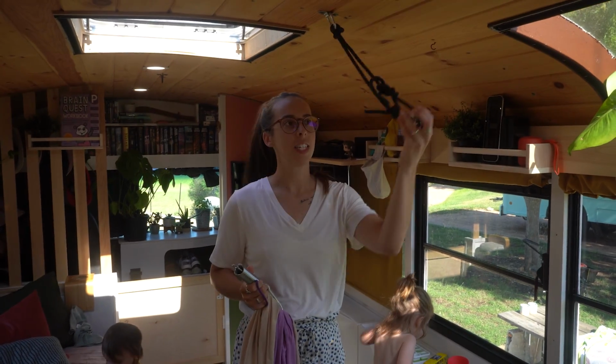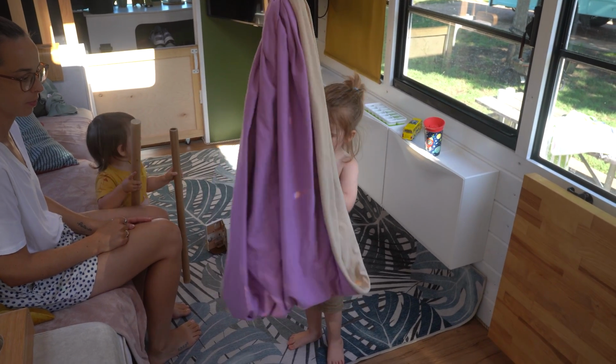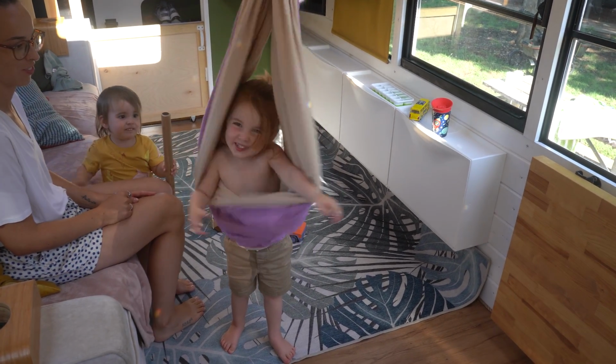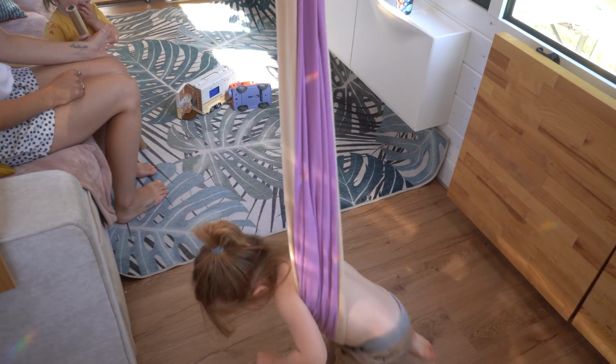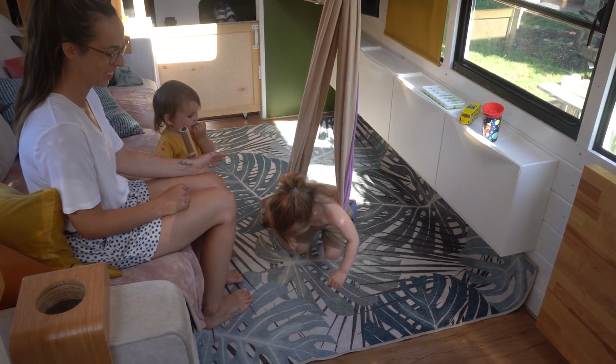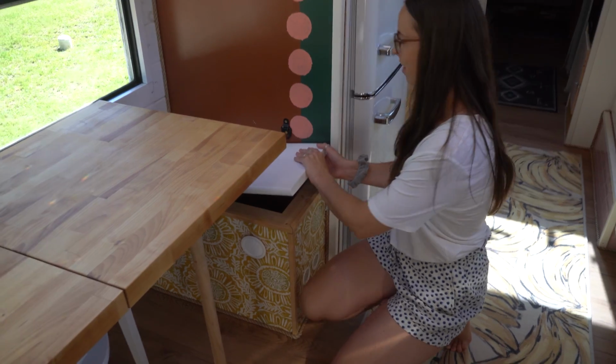We installed the sensory swing. Show them how to use the swing. Wow!